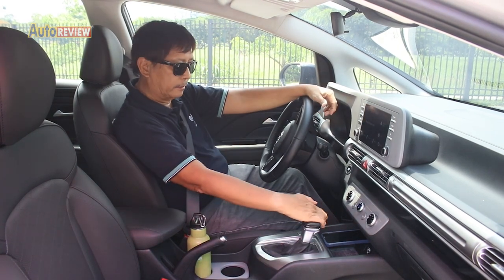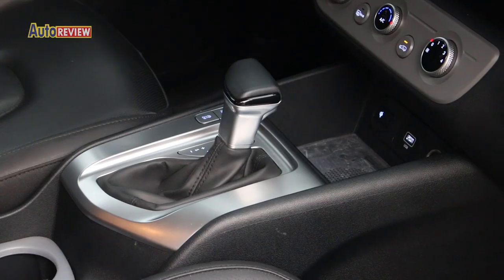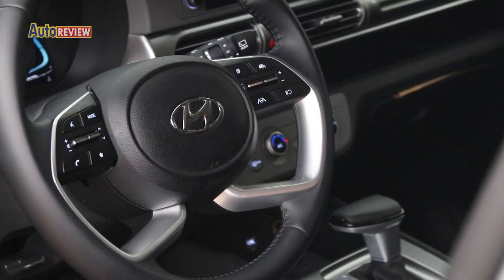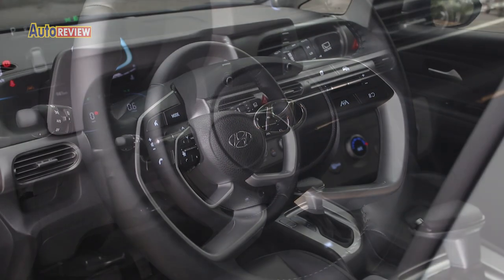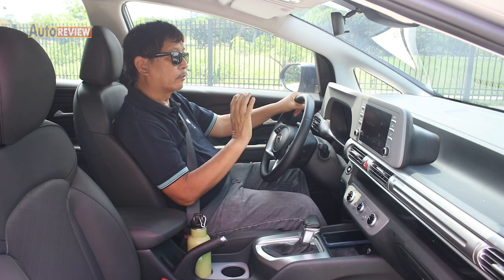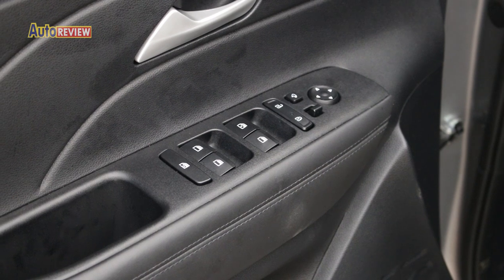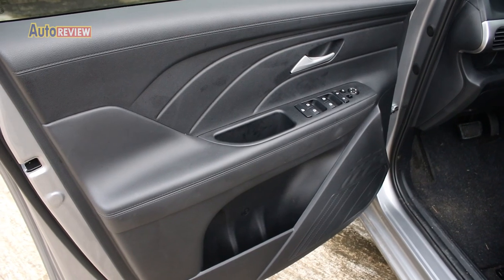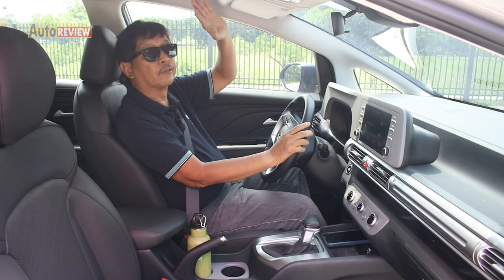In front, I like the stick shift, or this shift lever, because of the shape. It's very comfortable to hold, especially on long drives. And you also have controls for the audio entertainment system on the steering wheel, which is very nice to hold, very comfortable. And then you have controls for cruise control. And then over here, you have controls for the side mirrors, and then central door lock, also controls for all the windows. This vehicle doesn't have a moonroof or a sunroof, but that's okay.